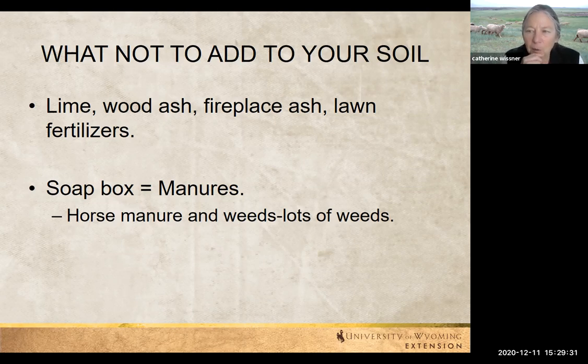And then, of course, my manures. I don't like adding manures to vegetable gardens. I raise sheep, I raise cattle. And I never put any of that stuff in my vegetable garden. I don't know what the nitrogen, phosphorus, potassium is in there. I don't know what the salts are. I'm going to assume the salts are high because I've got salt blocks out for my animals. I know they use them.